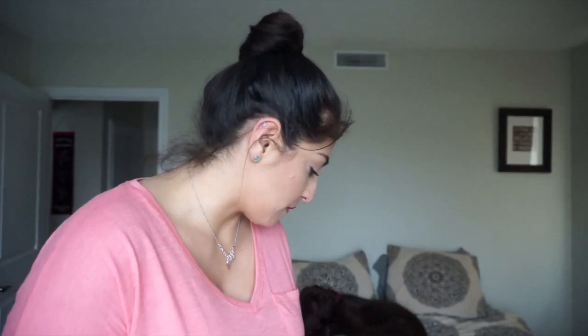And then a blush from their fall collection is Cruel Intentions. This one's a little bit deeper than Between the Sheets. And this one is a matte, and I want to say Between the Sheets is matte as well. Yeah, Between the Sheets is matte. I just really like the Colourpop blushes a lot. They're really, really good. You do have to work with them.